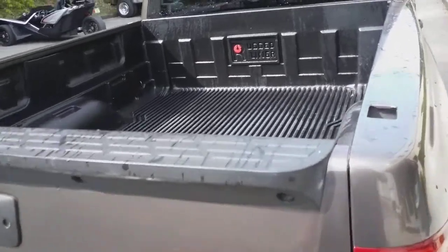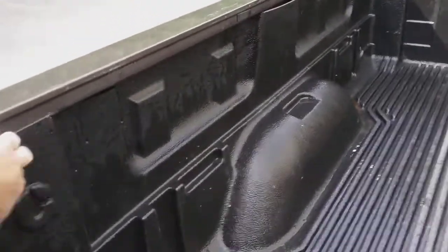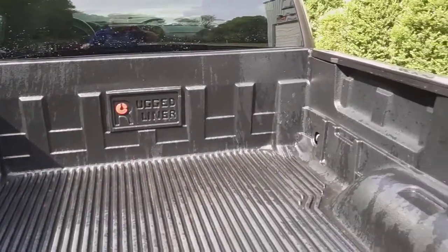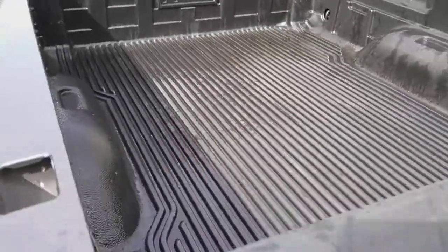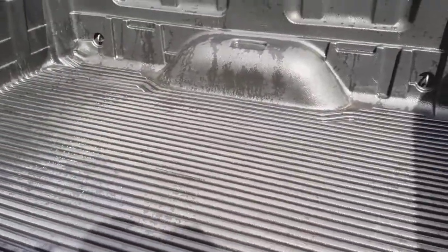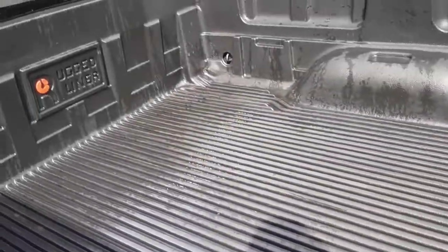Okay, guys, this just took a few minutes. Look what a difference it made. This is awesome. I like this. It really made a big difference in the bed and covered up a lot of the scratches and stuff that was in the bed. So I don't have to worry about that now. So it's all good.